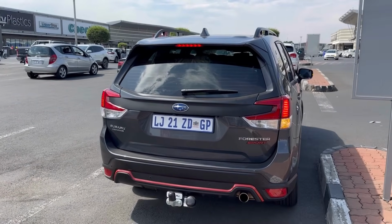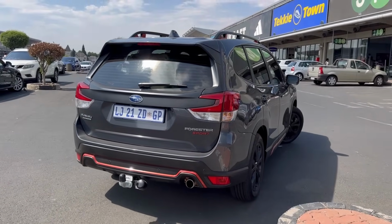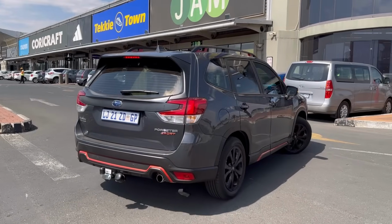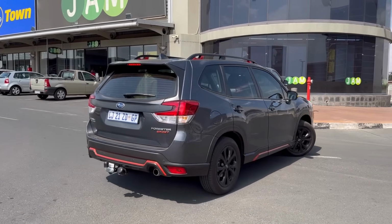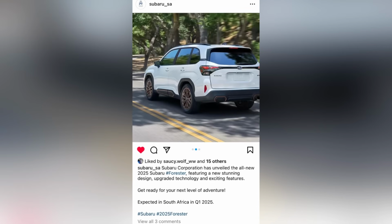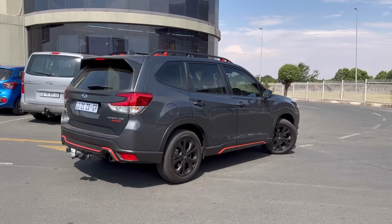Moving on. Speaking of moving on, it seems like Subaru will be moving on as well. While I was making this review, I actually came across the brand new Forester. Now relax, if you want to buy this one, you still can. The new model will only come to South Africa around 2025. So if you go right ahead and buy this one, just keep in mind there'll be a new one in less than 2 years. I've let you know.